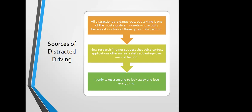New research findings suggest that voice-to-text applications offer no real safety advantage over manual texting. You're still thinking about stuff and you've still got your mind on the act of speaking or thinking about what you're saying. It just doesn't take a lot in terms of time for something to go wrong.